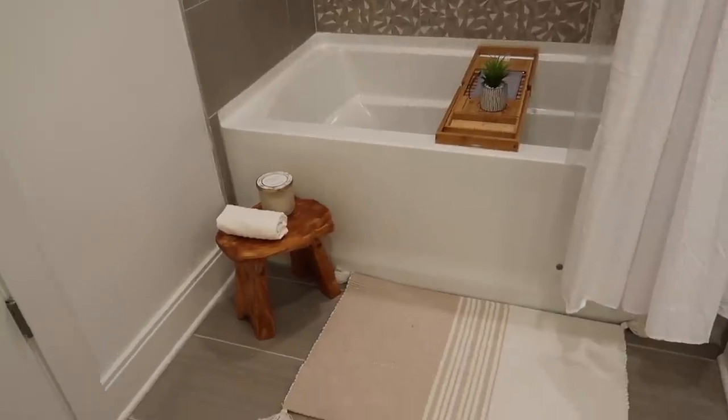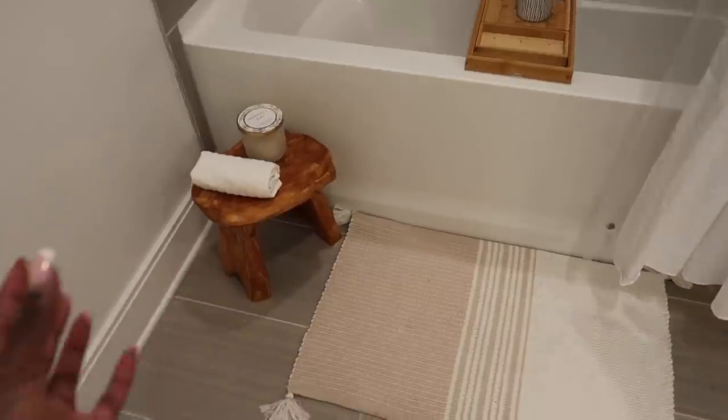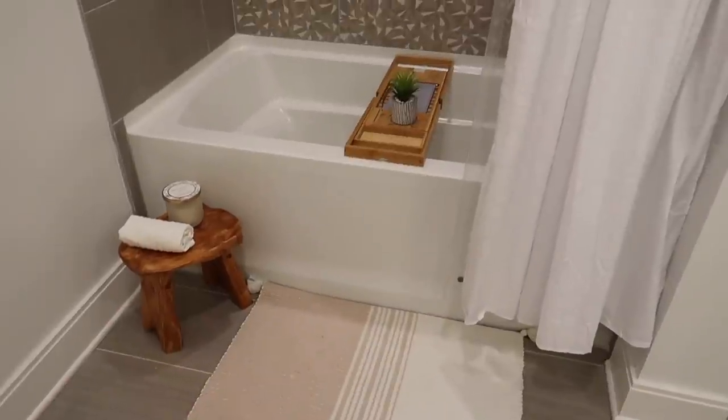So this is where I placed the stool from yesterday. I got it purposely for my bathroom. It is a little bit darker than I wanted, but I do like this color. But this is kind of like the color that I wanted, but I don't know. I don't really think it looks bad. The wood's just pulling together.